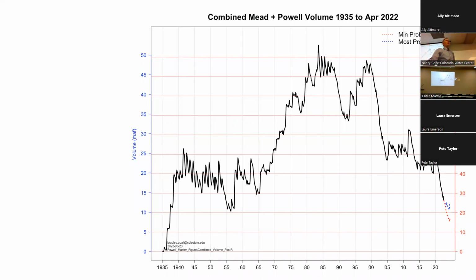So this image is the combined Lake Mead and Lake Powell volume from 1935 when Mead was first made operational. And then in the 1970s, Powell came online, and that's the big ramp that goes up in the middle of this image here. On the left is volume in millions of acre feet. And I assume you all know what an acre foot is, right? 325,000 gallons, kind of the standard measure we use in the American West. And on the right is percent full.